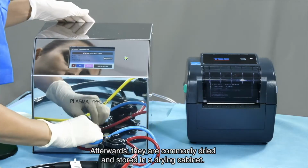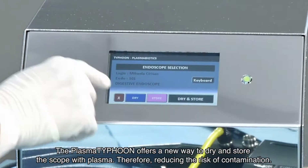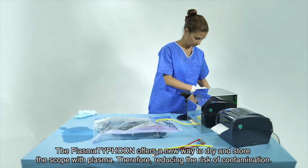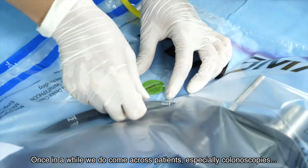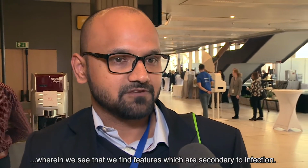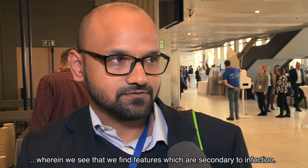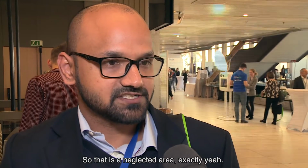Afterwards, they are commonly dried and stored in a drying cabinet. The Plasma Typhoon offers a new way to dry and store the scope with plasma, therefore reducing the risk of contamination. Once in a while we do come across patients, especially in colonoscopies, wherein we find features which are secondary to infection, so that's a neglected area, exactly, yeah.